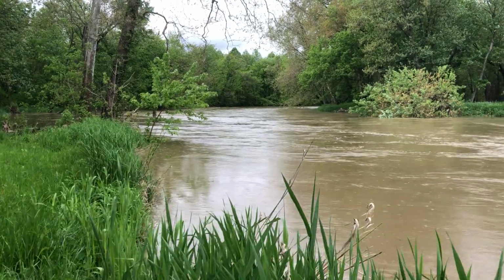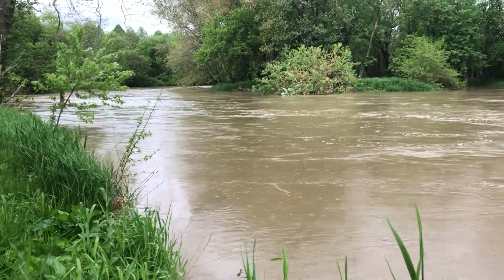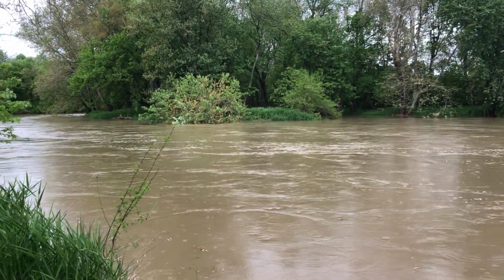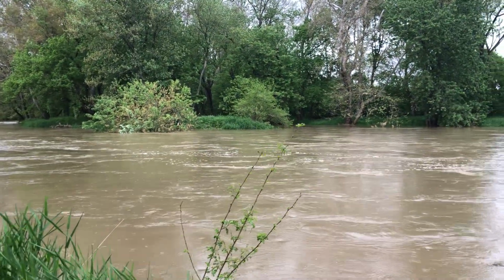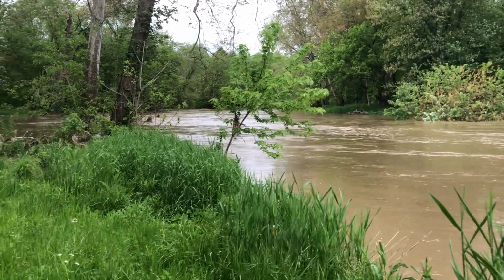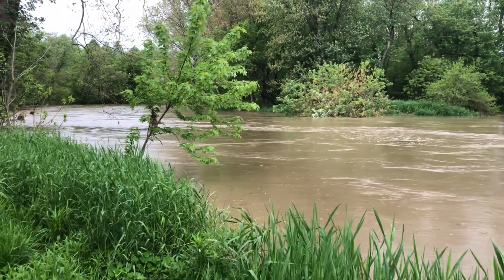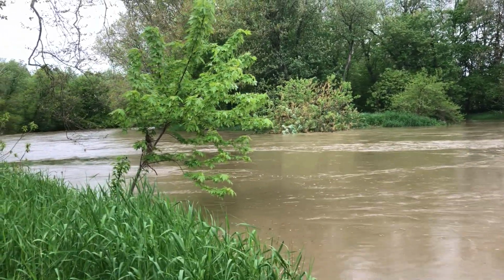There are a lot of ways to do it, but FEMA doesn't always allow the dumping of what's called riprap, which is old pieces of concrete, because it really just speeds up the river. And we don't want to speed up the river any more than we do. What helps the most is slowing down the river.